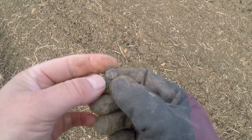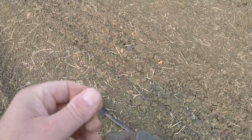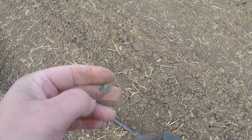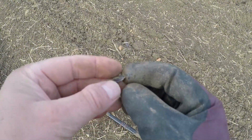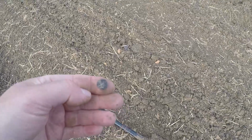Right, well, I thought that was a bit of scrap, but possibly a little Roman coin, I think. I don't know. I can see some bits on it, but I'll have to let the expert have a look. Definitely looks, it's got something on there. I'm not sure if that's just been hit though.